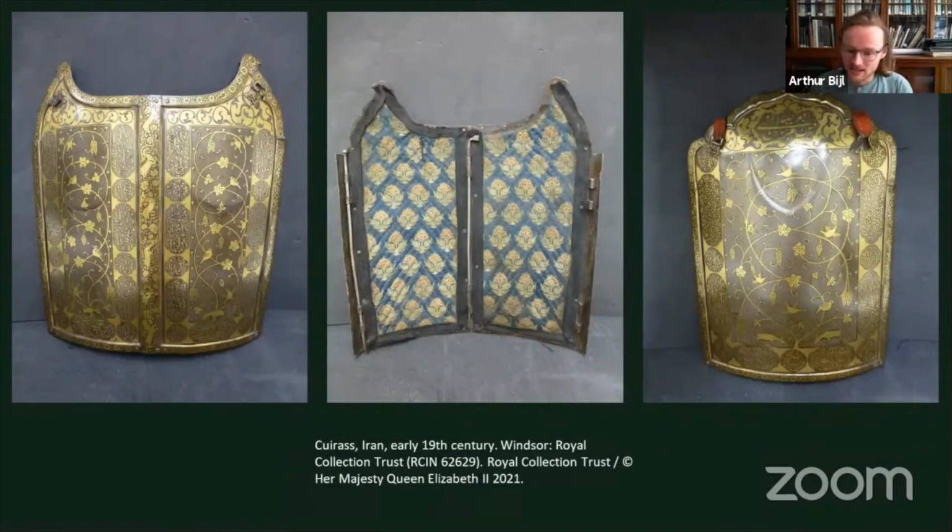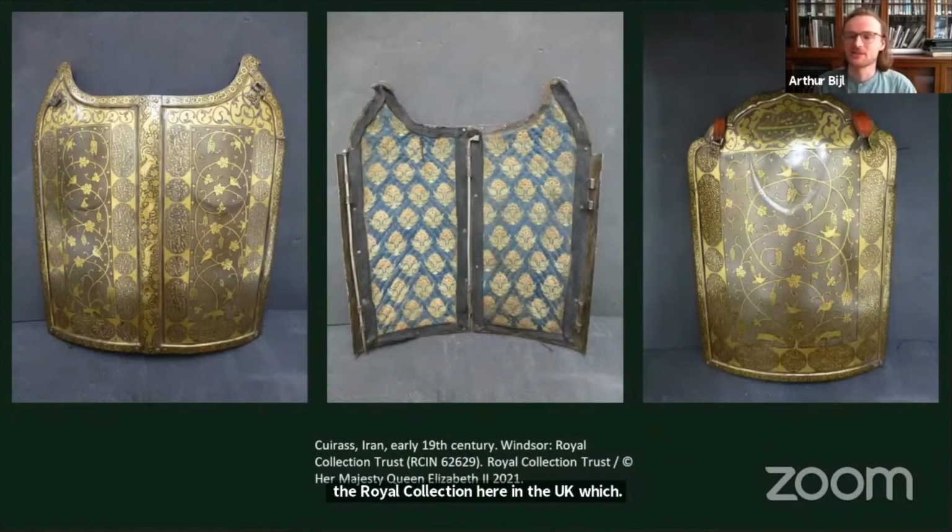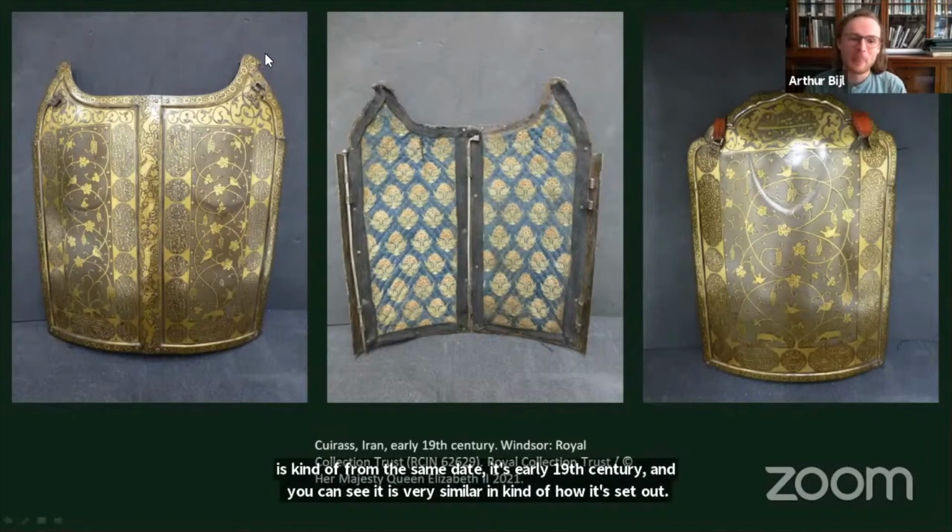which is from the same date. It's early 19th century. And you can see it is very similar in how it's set up. You can also see the birds that you mentioned earlier appear on this armor. They appear on our armor as well. You'll see them in a moment. So that's also a feature here.